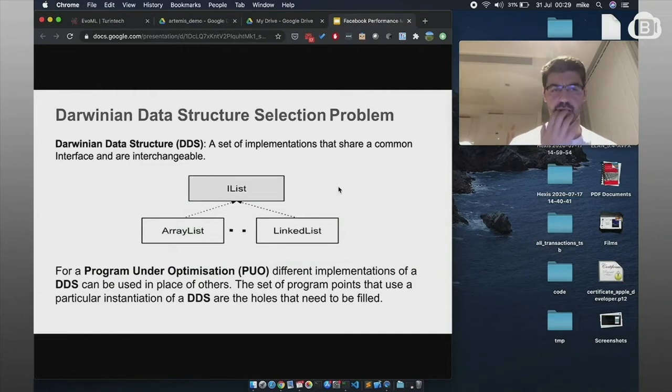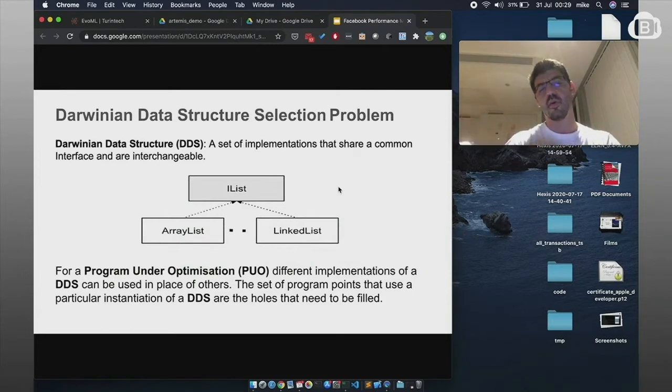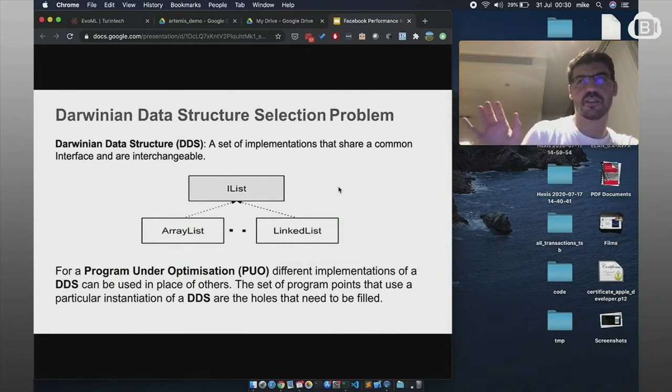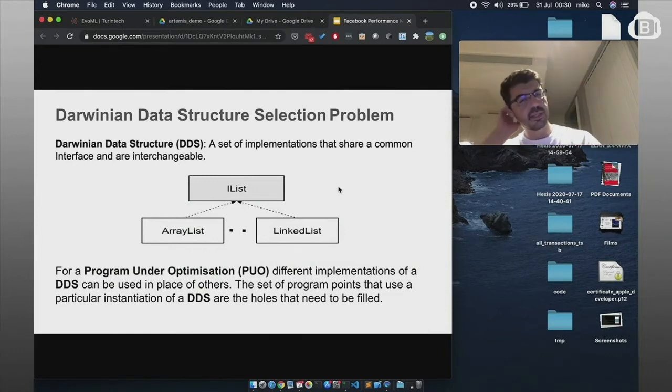We define what we call the Darwinian data structure. It is any data structure that has an interface and comes with a set of implementations. This is a simple definition that we are providing, and we are applying it to data structures, but it can be applied to every other similar type of problem, where you may have, for example, similar overloaded functions overloading the same parent function. Thus, those functions can be interchangeable. We can consider them as Darwinian data structures. This means that it allows our tool to be easily extendable.